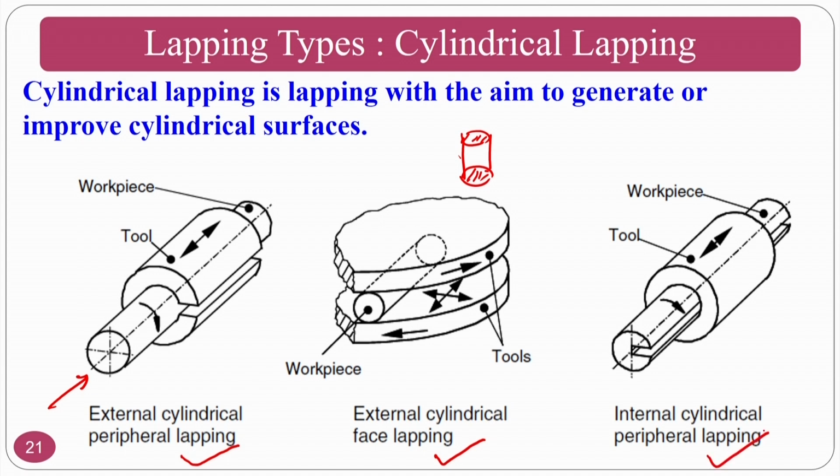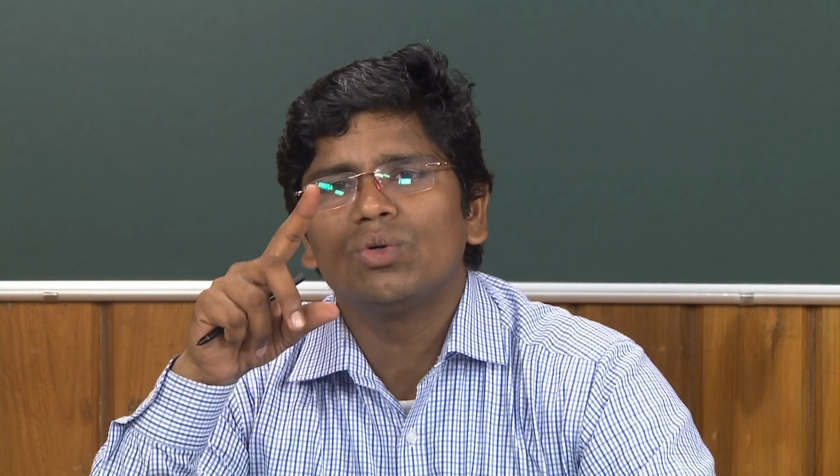In that circumstance, you have to reverse the lap as well as the workpiece. If you want the cylindrical surface to be finished internally, then your lap will be at the center as a mandrel, and if you want to finish an external surface, you will have a hollow lap.